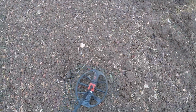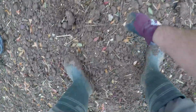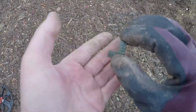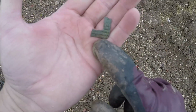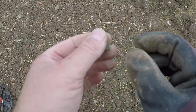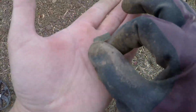Okay, we've got a 15 signal, again, just on the surface. Just flick that out. And that looks like a little bit of buckle. Yeah, it's buckle. It's a little pattern around the edge on that. Yeah, that's quite nice. It's quite clean as well. Saves me a job. There you go. Bit of buckle.